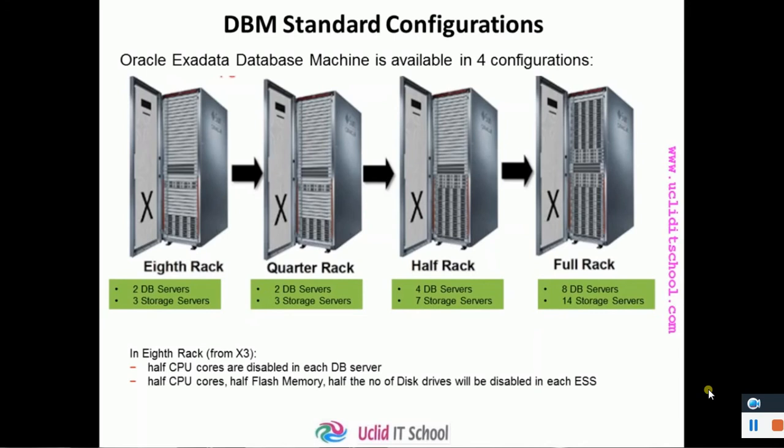Okay. Now, later things changed. So ultimately Oracle has to listen to customers, but not the other way around. Customers are demanding more flexible configurations instead of fixed numbers. We are paying for that. Why do you want to fix that number? Let us choose our own numbers as per our business requirements.